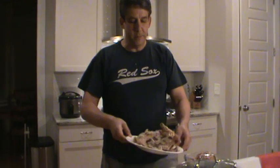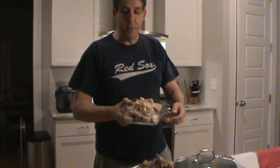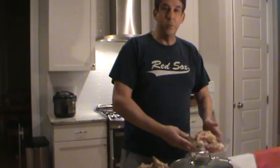Anyway, I'm going to do a quick little video today on what to do with your leftover chicken. This is the remnants of tonight's dinner. We had a whole chicken, and this is the meat that we didn't eat that I picked off of it. This is probably going to be chicken and dumplings tomorrow night, or chicken soup, or a casserole or something like that.